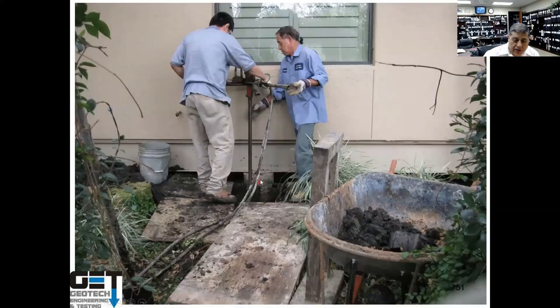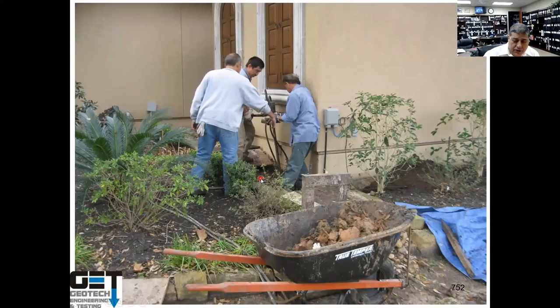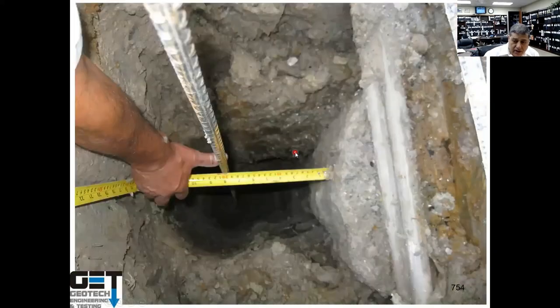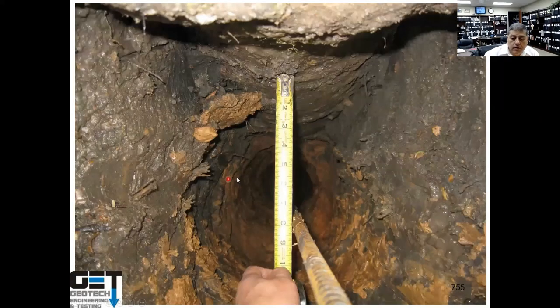You may check the piers to see they're under the structure. You drill right next to them, make sure there's a pier there. This is your pier. This is your bell tip, and the distance from here to here is the bell size. You measure that for 12, 36 inch piers. This distance should be about 12 inches. That's the tip of the bell, and this is the shaft.